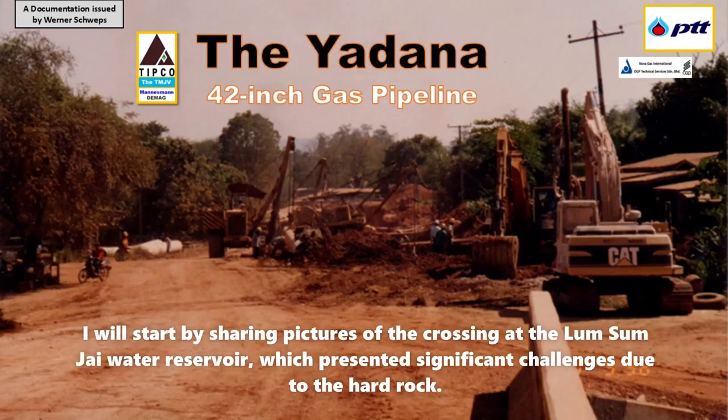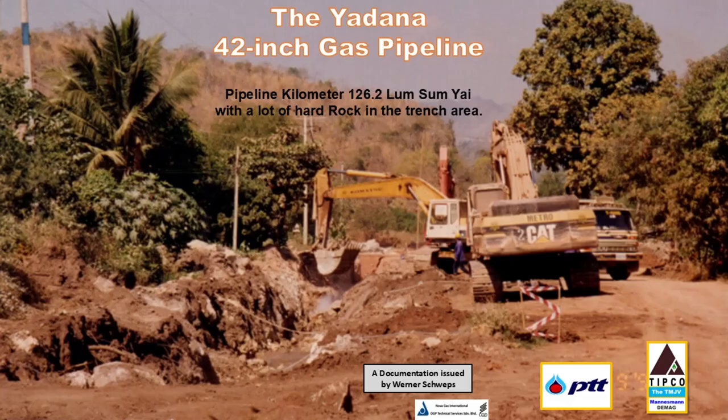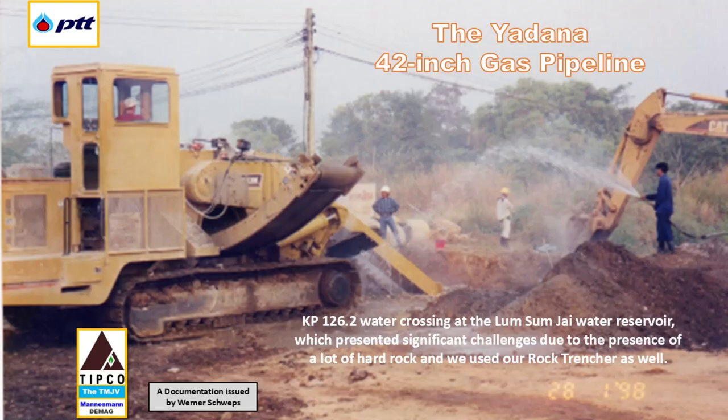I will start by sharing some of our work pictures of the crossing at the Lum Sum Jai water reservoir, which presented significant challenges due to the presence of a lot of hard rock. Here we used the Tasco Mannesmann Joint Venture rock trencher as well.